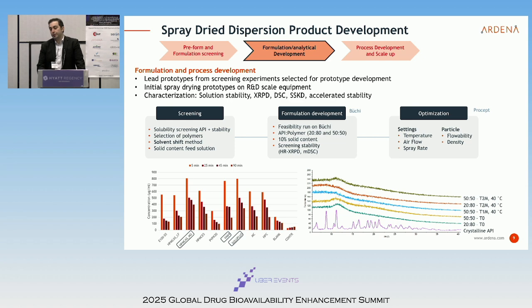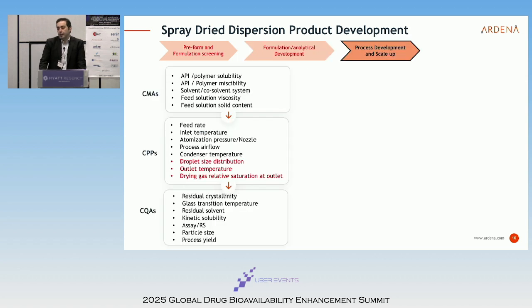We looked at different drug loads, and took 20% and 50% drug loads to the next stage, which was proof of concept. We spray dried a prototype on Buchi. And I have some data for T0 and up to 2-month stability at 40C, which shows that the formulation remains amorphous.